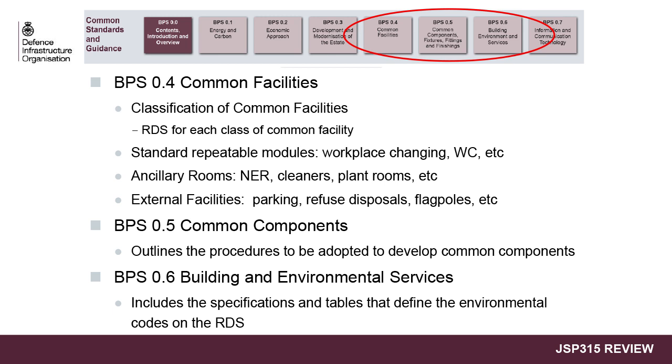BPS 0.4, 0.5 and 0.6 standardisation. These BPSs present the requirements for standardising facilities, elements, rooms, components and building services. BPS 0.4 covers common facilities, classified as corridors, stairs, toilets and so forth, into 4 grades, from VIP areas to industrial. A room data sheet exists for each type of space in each grade to start the standardisation process.